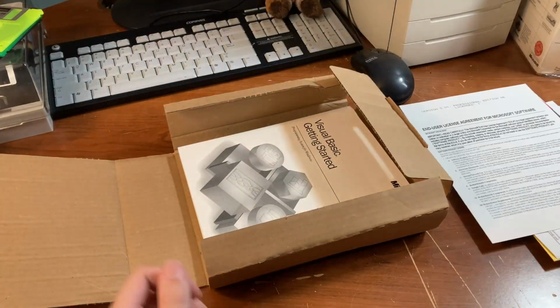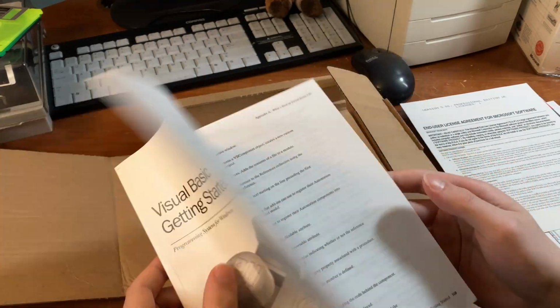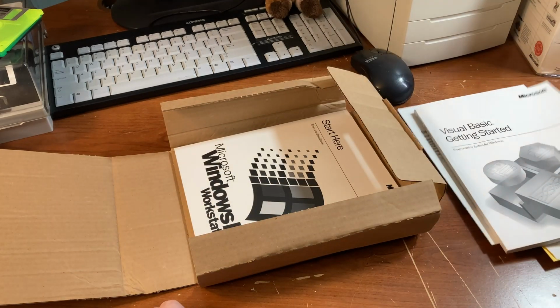I accept. And here we have the manual for Microsoft Visual Basic. A huge-ass fucking paper manual for Visual Basic. Okay, we're definitely gonna need that because, again, smooth small brain.